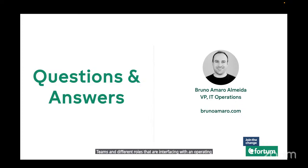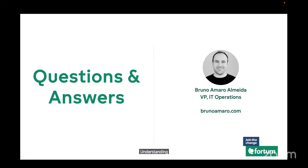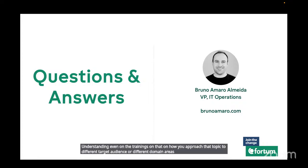So you need both. You need to start simple and anchor in the basic principles, but then go a bit deeper, even in the trainings, on how you approach the topic for different target audiences or domain areas. It's not perfect. The reality is that you have a model and you still need to make sure that people are abiding by the model.